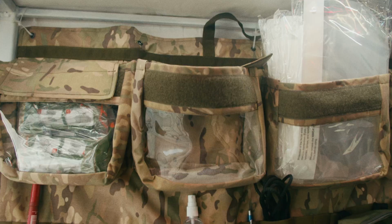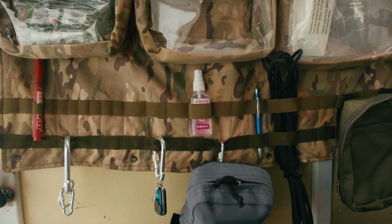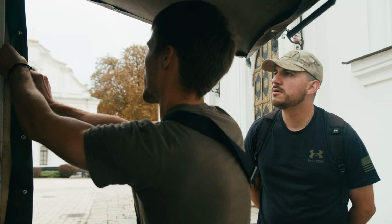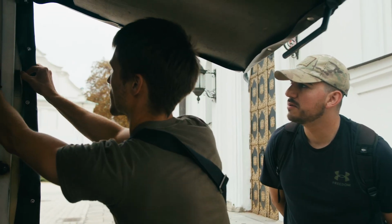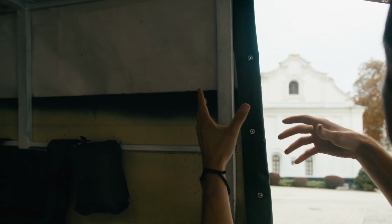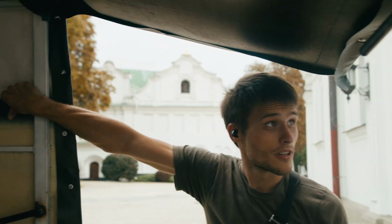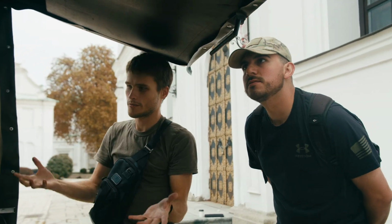It has a medical pouch separator for bandages, tourniquets, and various other things that need to be hung here. Yeah, we use 3 layers. The first one is very tiny and just always glinted. The second one is white, to keep warm and heat inside. And the third one is the anti-shrapnel rubber. So it will stop the small shrapnel.